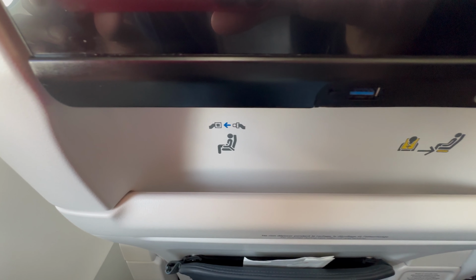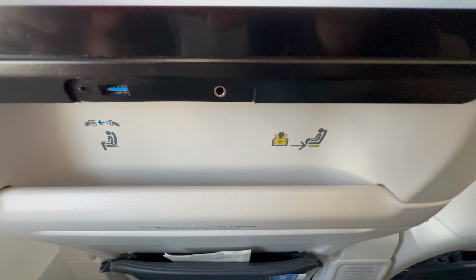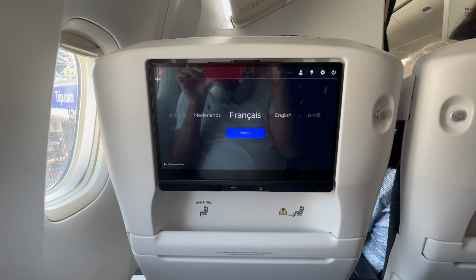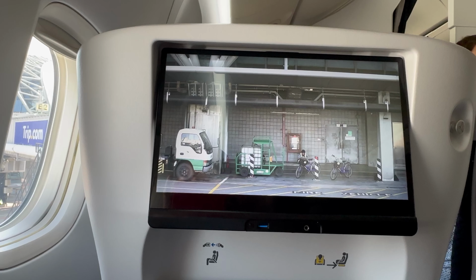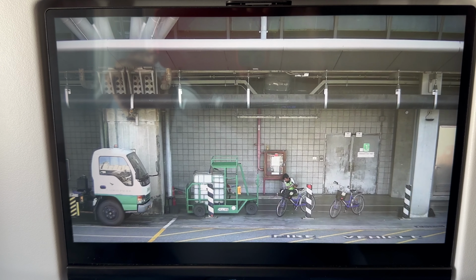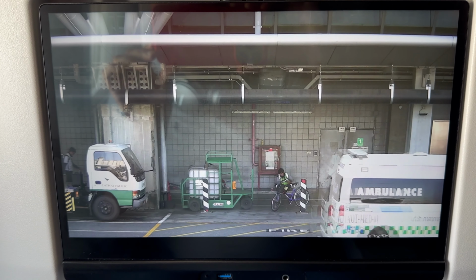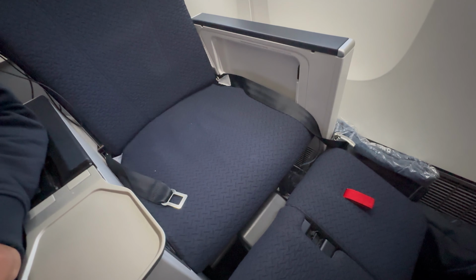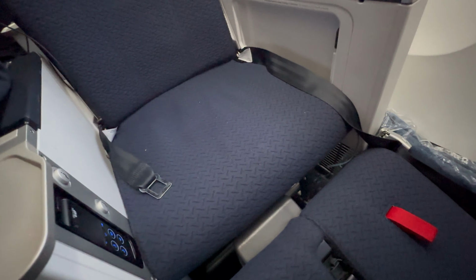The headphone jack and a USB charging port are located at the bottom of the in-flight entertainment screen in front of you, and they both worked fine. This is critical as this seat has no charging plugs. Above is a reading light and no individual air vents. The quality of the in-flight entertainment screen was definitely a step up from the economy class flight I had on the Boeing 777-200. What's really cool is that this aircraft features two external cameras, one giving you a view of down below and one ahead.